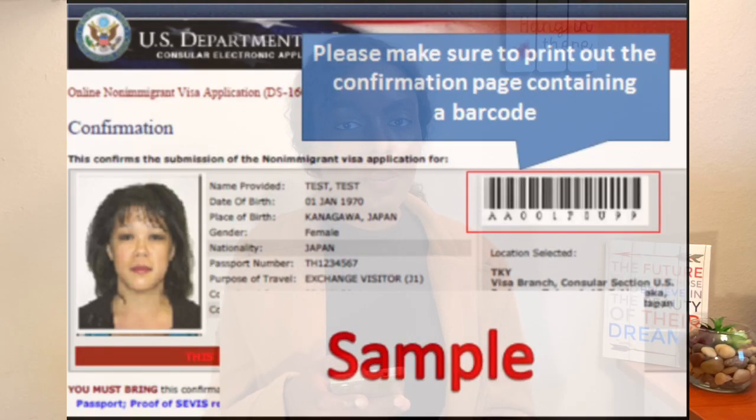Then you're also going to need to take your visa application fee payment receipt, the receipt you got from GT Bank after you paid for your visa. You're also going to take your DS-160 confirmation page that has the barcode. When they scan the barcode, they can then pull up all your information. So you're not going to take the DS-160 form.